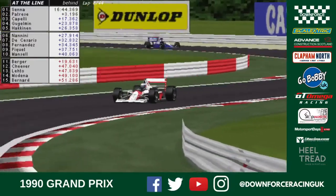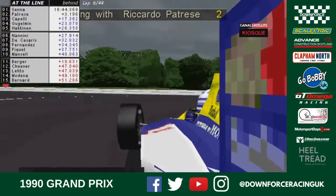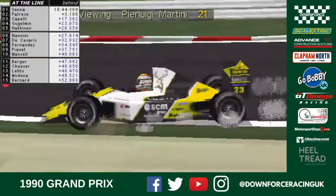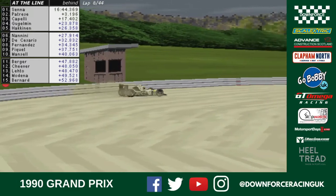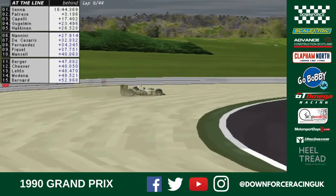Patrese now in 2nd, Capelli in 3rd ahead of his teammate Gugelmin. But Riccardo Patrese, the championship leader, is just taking things ever so carefully as Martini goes off in the Minardi. Well, that's not good news for the Italian. So Minardi still seeking another championship point. This is the kind of Grand Prix when the small teams could get one.